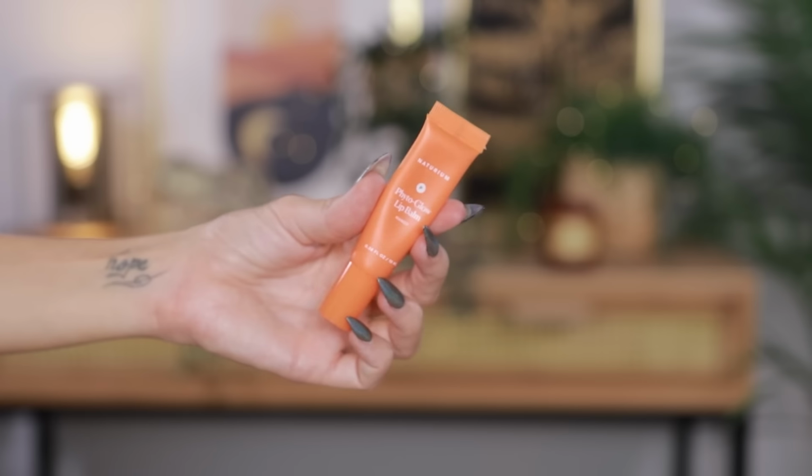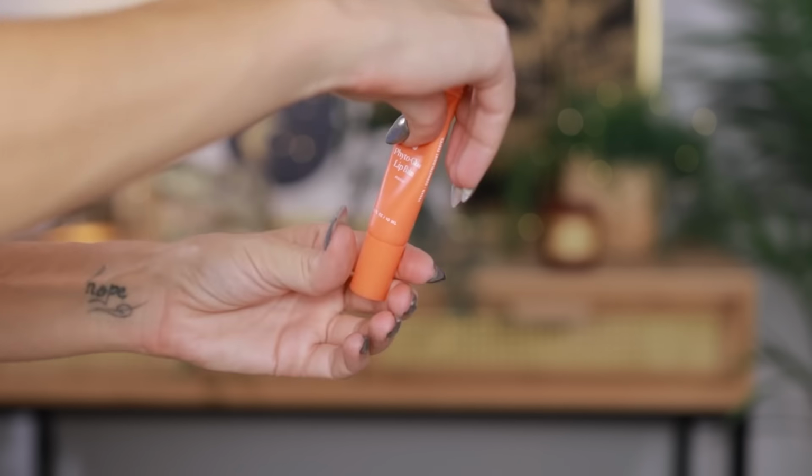One formula that is still a big favorite of mine, and I brought this one up from my purse, you can see I've used this a lot, is the Naturium Phyto Glow Lip Balms. They released some new colors this year. This one is in Mango. They also released a red one.